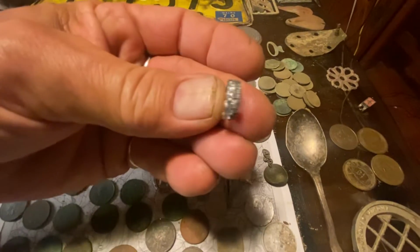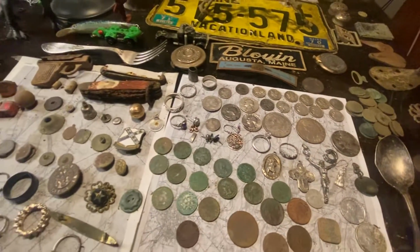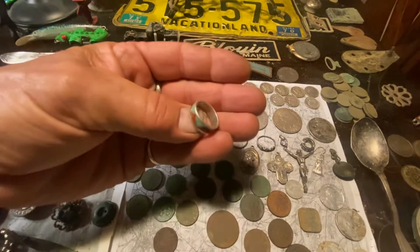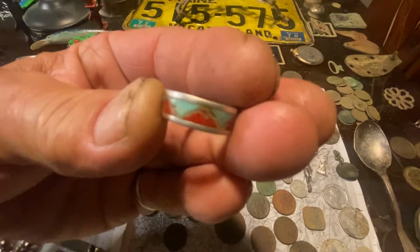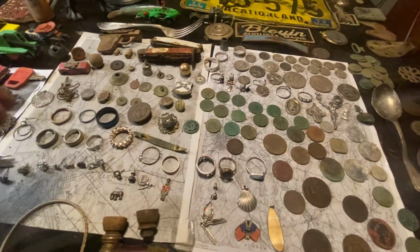Nice bling bling. Silver earring there too. And nice old Mexican silver, which they say Mexican silver isn't the greatest silver, which it isn't because it's wearing out quite a bit and all the stone in there is broken. Mexican jewelry is really not the greatest jewelry from what I was told.